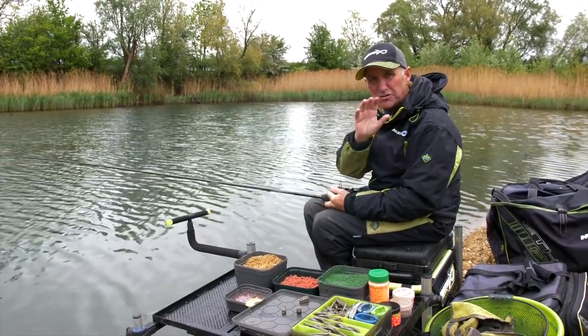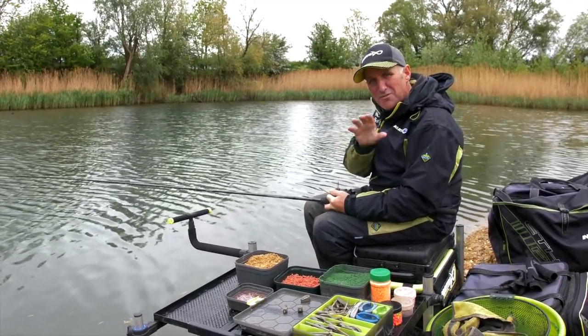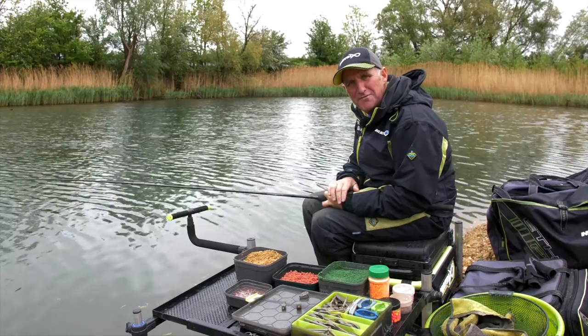But the main thing is what we want to show you is, it's all right, you load your feeder up and cast it in, think you've got it right, but it's sitting there thinking, what is my feeder doing? What's that method feeder doing on the bottom? How's the bait sitting around it with the different hook baits? And that's what we're going to show you.